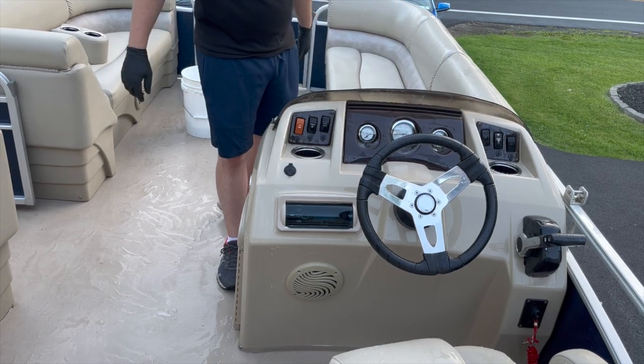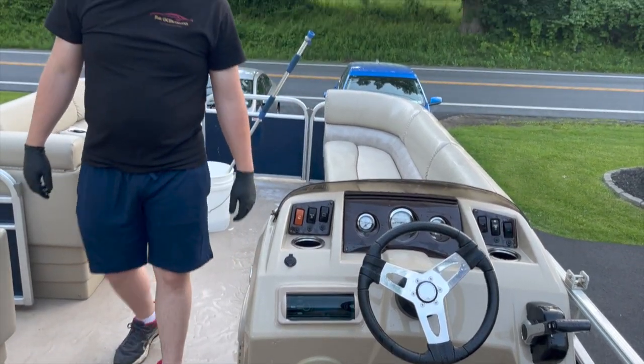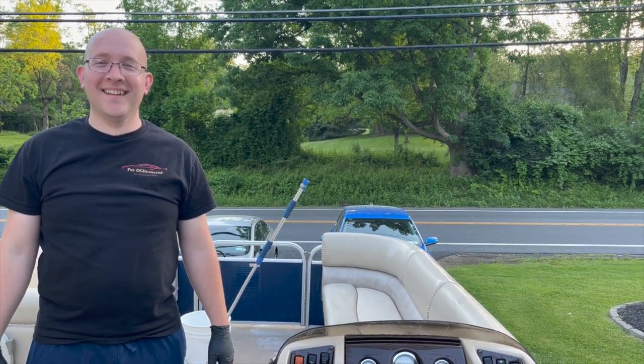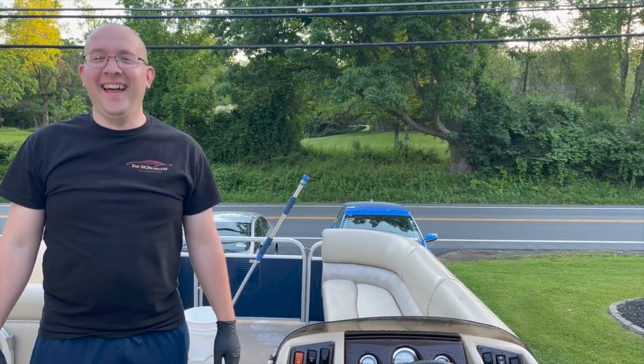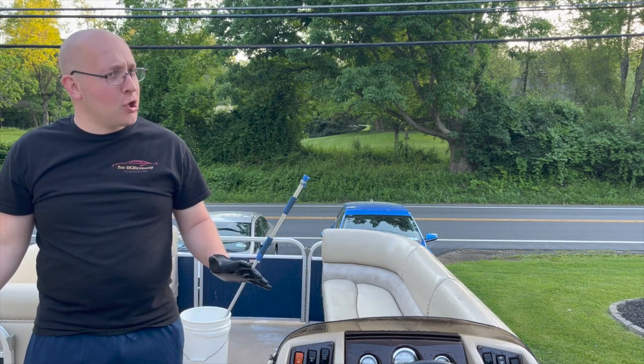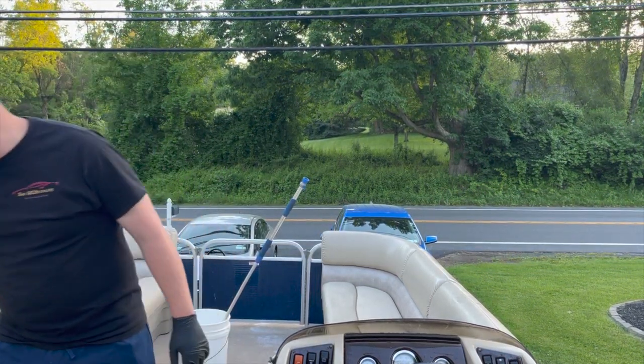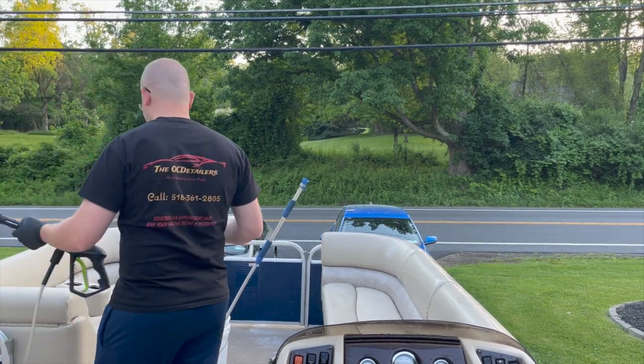Do you know what would be really funny with this? If you took this boat to the drive-in and you had like 16 people. Is it per the carload? Because I only got one carload. That would be really funny.